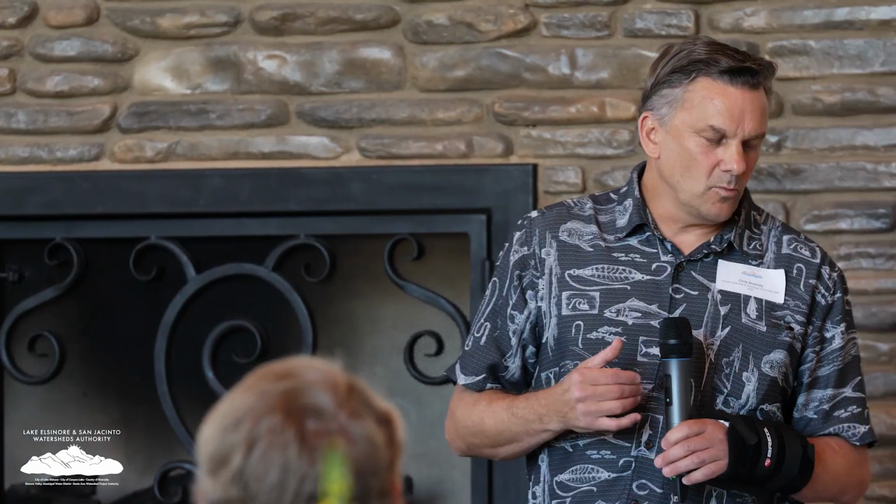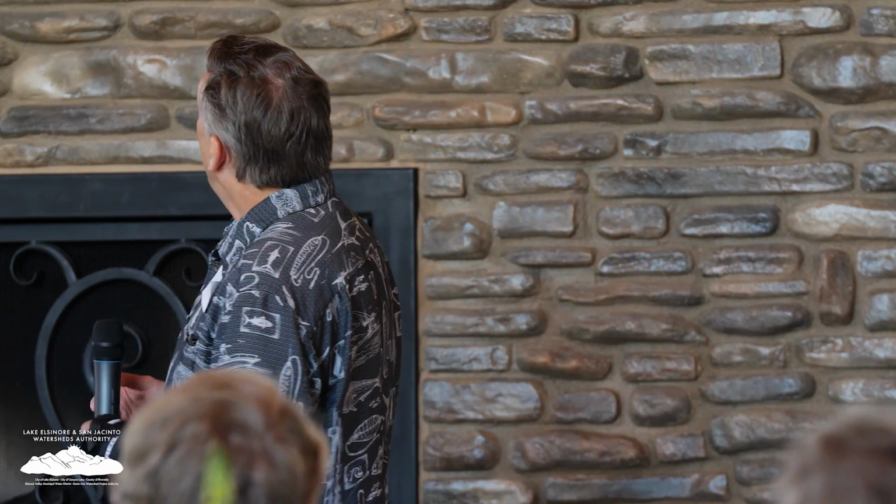There's the LEAM system. This is the system that was installed in 2005 and 2007, a series of pumps and a big aeration and mixing system throughout the lake. The idea was to really mix the water, bring the deeper water up to the surface, bring the oxygenated water at the surface to the bottom, and help reduce the flux of nutrients from the sediments.